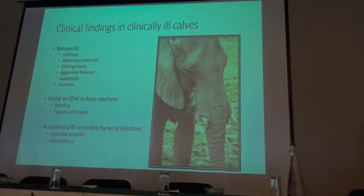Again, with the hemorrhagic disease, it looks very similar. The one in Thailand was about as textbook as you could get for a hemorrhagic disease. It had the cyanotic tongue, it had the multiple bloody spots in multiple organs. So these are our classic EEHV hemorrhagic disease signs. So this is something that can affect African elephants, but it doesn't always look like that.